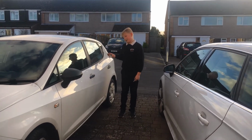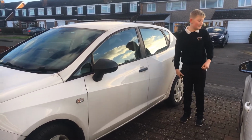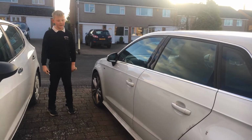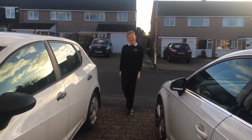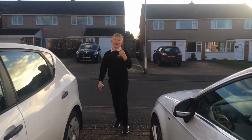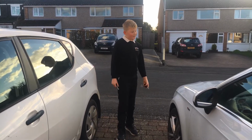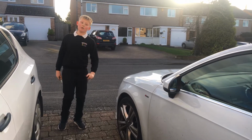This is a 2013 Seat Ibiza base model. This is a 2014 Audi A3 Quattro S. So, why am I comparing them? Which one's better? This is what I'm going to be asking and answering during this review. First, this is going to be a bit of a group test. I'm not going to say which one's better.